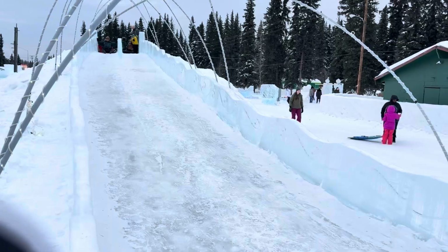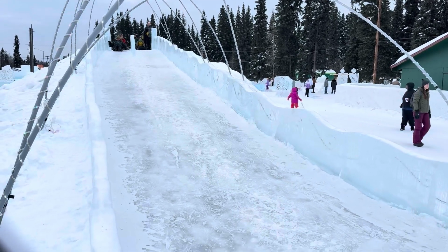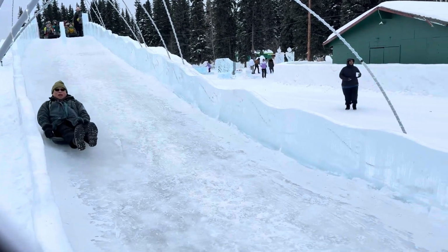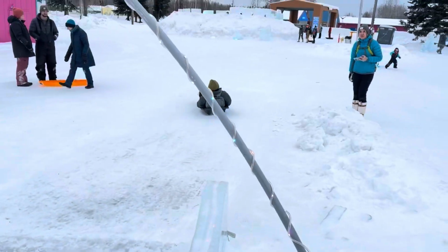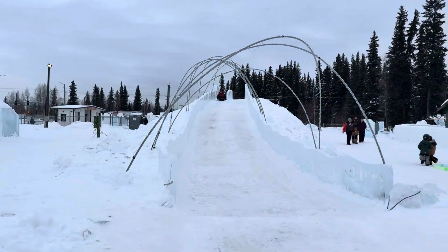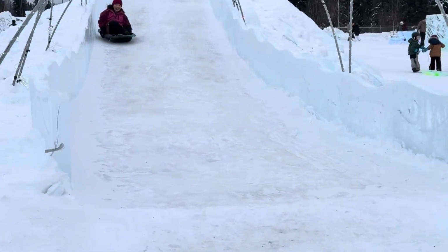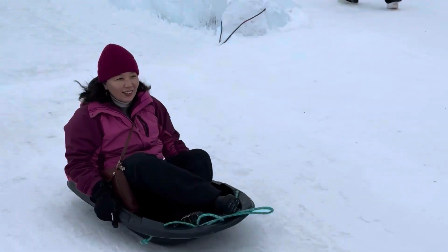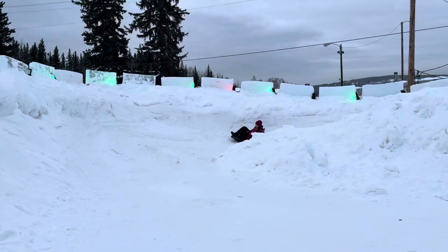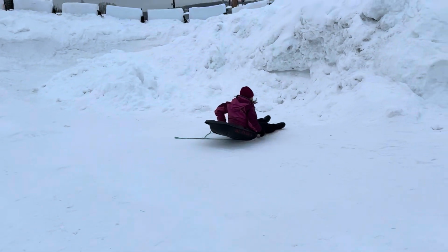Another slide was shorter, but because there were no divider walls between lanes, it was even harder to steer. This was a rare successful run. There was also a curved slide, which gave me a scare. I seriously thought I might flip.